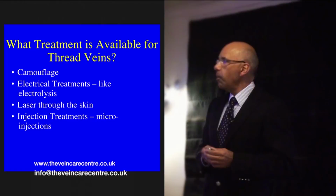So it's very safe. It's been available in Europe for nearly 3 years now, and we now have data coming out, albeit quite short term, but the data we have shows that it's as good as endothermal treatments. And for people who don't want a lot of local anaesthetic jabs, who don't want to wear stockings, who want to be able to drive straight away, it does have some potential advantages. And that's super glue.